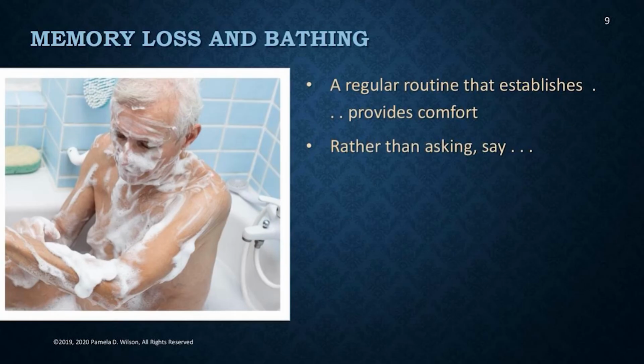For people with dementia, a consistent bathing routine provides comfort. They know what to expect. They have a sense of stability. You can put bathing days on a calendar. That can be helpful to avoid surprises. If mom or dad can still understand the use of a calendar, they can say, okay, there's Monday. I guess Monday is bath day. So is Wednesday. So is Friday. As with your elderly parents who don't have dementia, you want to be prepared with all of the supplies.